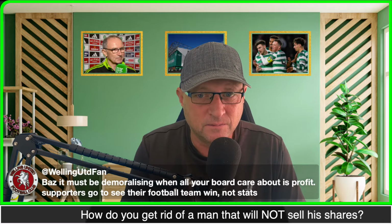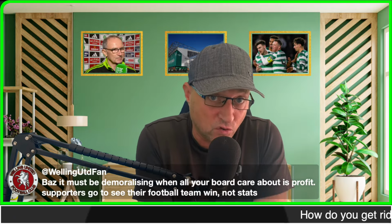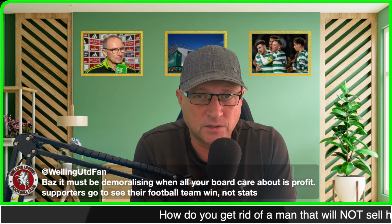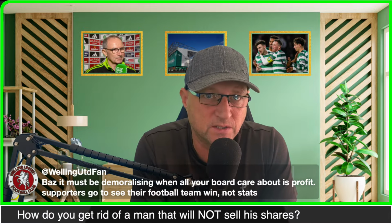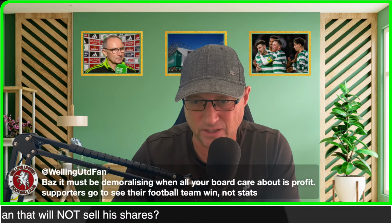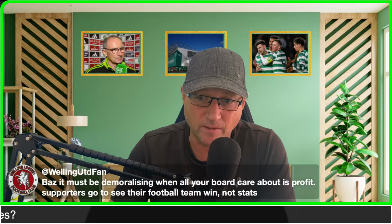But all the board will come out and say, well, the plan is to be the dominant force. And this goes back to AGM after AGM after AGM. Peter Lawwell stood up at Celtic and said the plan is to be the dominant force in Scottish football and to try and get into Europe, because Europe's a bonus. That was Peter Lawwell's own words for years at Celtic AGMs. And Celtic fans now are just completely sick of it.